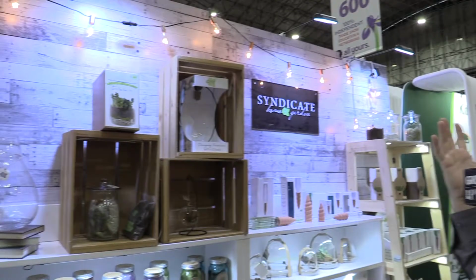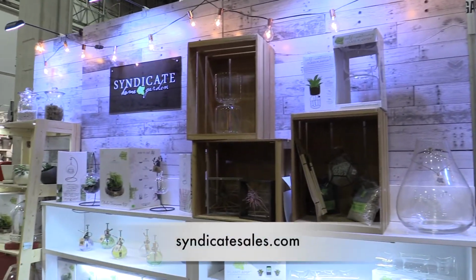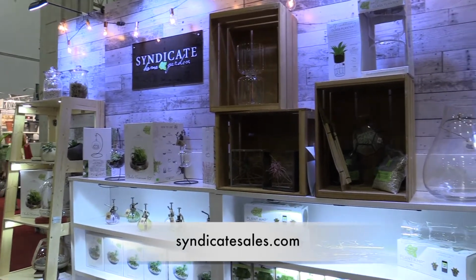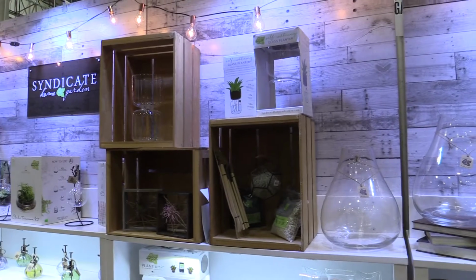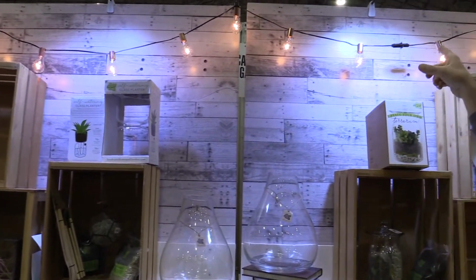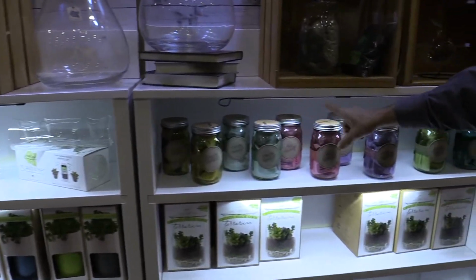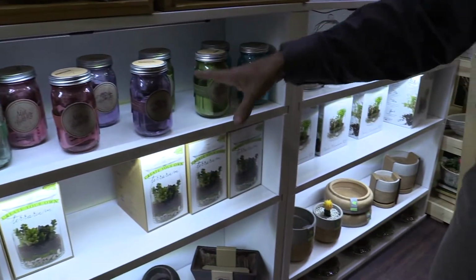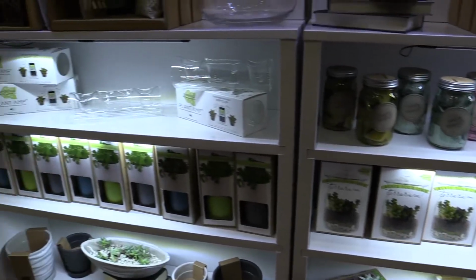Speaking of trends, Jen, I can show you several at two booths that are right across from one another. First, we're here at Syndicate Sales where I love the ambiance of the booth. It's faux wood in the background, but it looks like natural palette wood, and I love the strings of open light bulbs, also very trendy. And speaking of trendy, lighting up these shelves underneath to light the product, look at what an impact that would make at a garden center as opposed to just if it was dark, kind of like this corner is here.